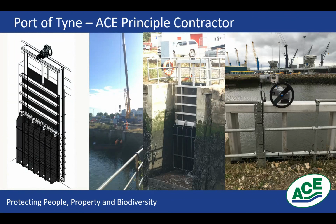This one is Port of Tyne. So Port of Tyne, very similar scenario. They approached ACE with a challenge, also to do with their fire alarms. They basically have a new contract, or they had a new contract at the time, to supply biomass pellets up to Lynemouth Power Station.